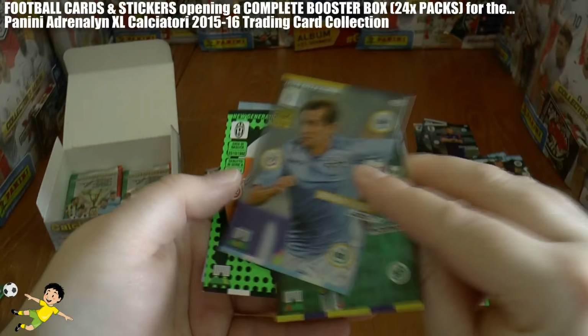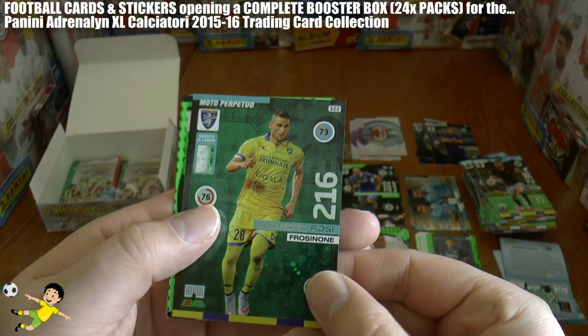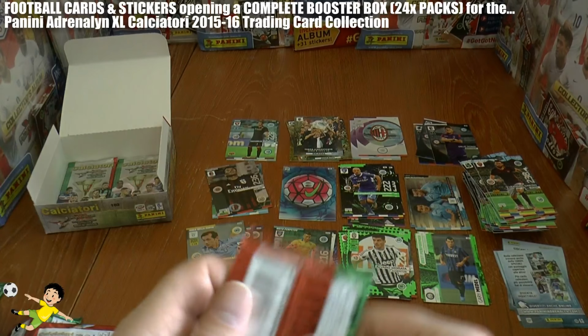Followed by fans' favourite Lulic. Where's fans' favourites? There they are. And then we've got Rossi. And new generation Morata of Juventus. And another how to play guide.